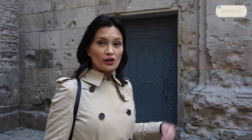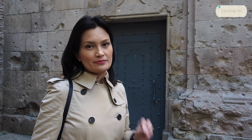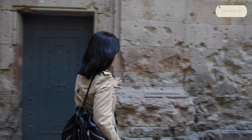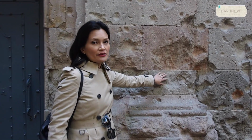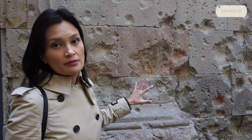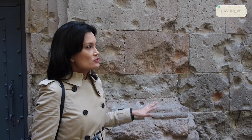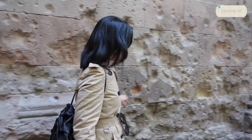This is the Church of San Felipe Neri here in Barrio Gothic, and this was the church that Antoni Gaudi liked to go to hear Mass when he was still building the Sagrada Familia. Now what's interesting to note is that you see these marks? These are the marks left by the bombs that were dropped here during the Spanish Civil War. So they decided to keep it here just to remind people of what happened.